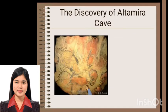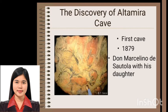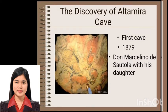Now, let's talk about the discovery of Altamira Cave. So, the Altamira Cave bears the distinction of being the very first cave discovery of prehistoric art. In 1879, the Spaniard Don Marcelino de Sautola was excavating a large cave with his daughter. She shouted that she had seen some bulls on the ceiling of the cave. In reality, the bulls were bison. The discovery would take 22 years to be considered genuine.